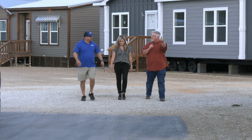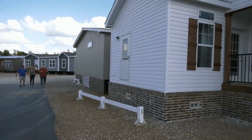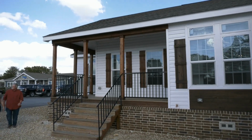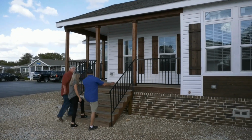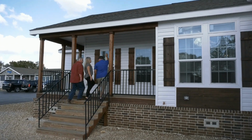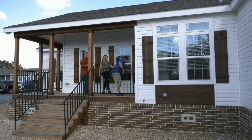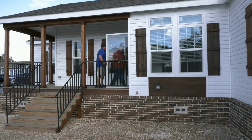I want to see this big, good-looking white one up front here. What is it? Garrity, I would love to show you that. It's got a farmhouse look to it. It's a triple wide. Everybody loves these wraparound porches. They love this cedar trim. This house has brick underpinning on it, and it also has a 9-foot ceiling. I knew that's probably your most expensive one because that's usually what I gravitate toward.